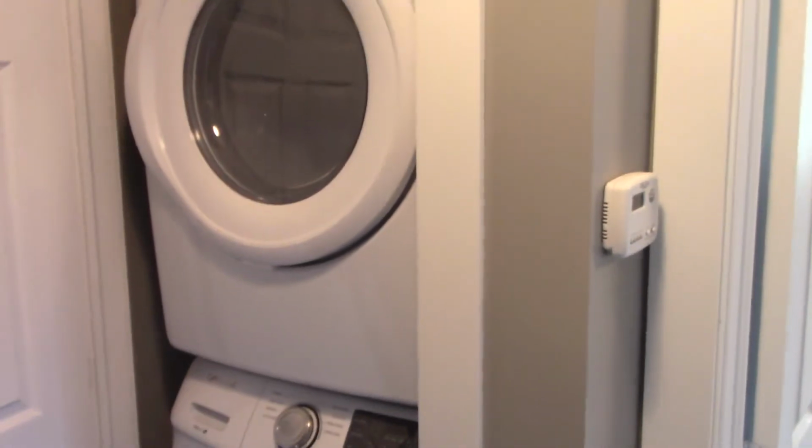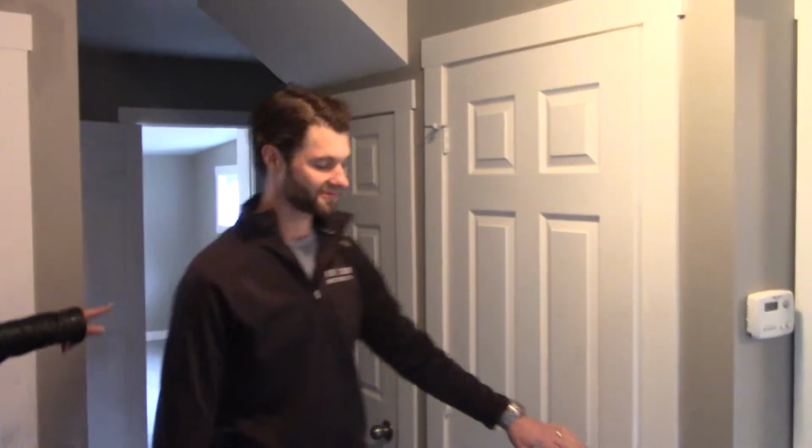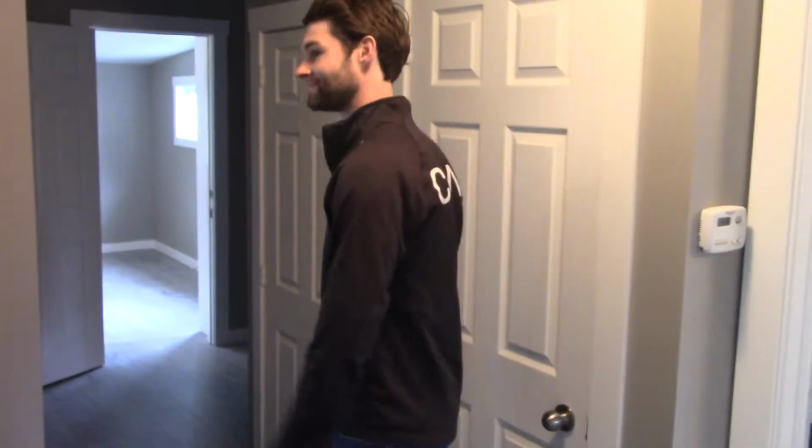Aha! Surprise! I was going to ask that. Do you ever take a closet and turn it into the stackable laundry? Sometimes. And you did it. See? At first I was thinking, that's great, you can make that an office. Exactly. Stick someone in there and put them to work.